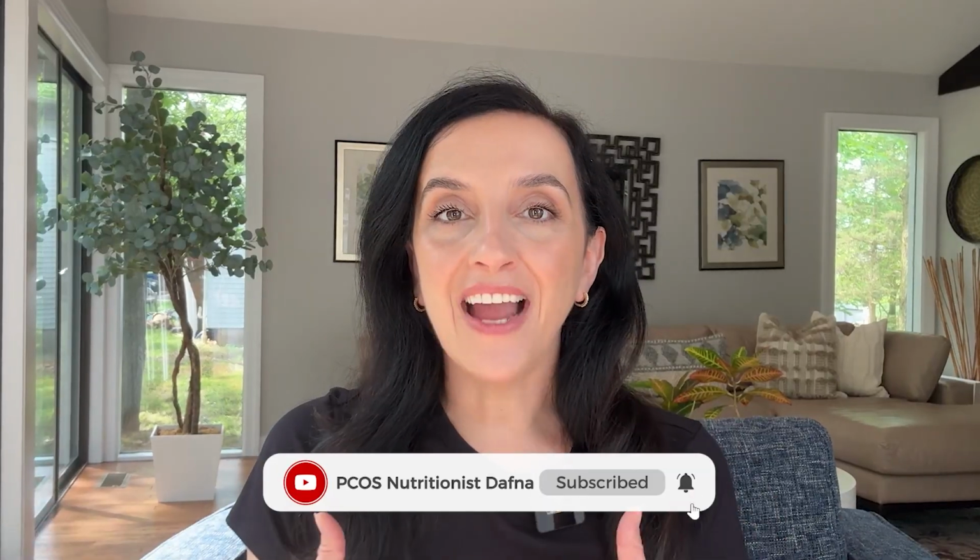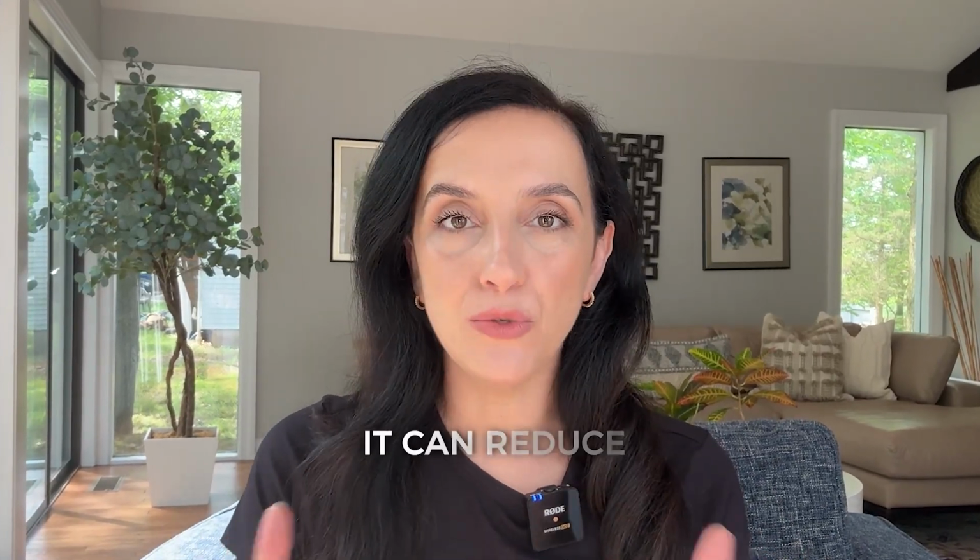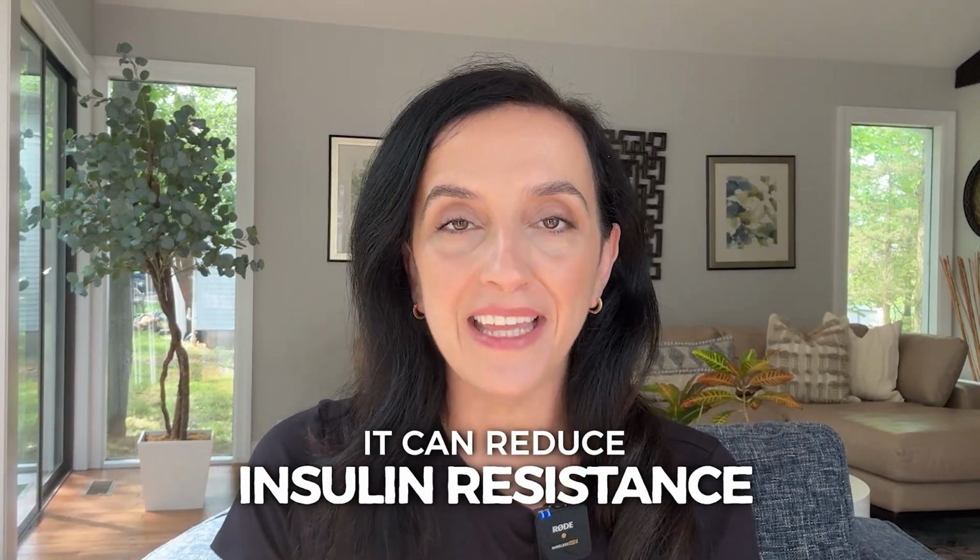One of the best things that I love about inositol is that because it can reduce insulin resistance so significantly, women often see more improvements than just regular ovulation and more consistent cycles. So after taking it for a couple of weeks, you may see that you have more energy, less cravings, an easier time losing weight, and even better, more stable moods.